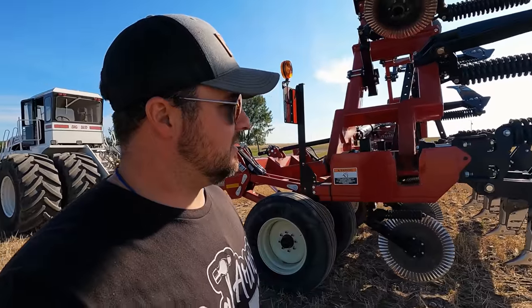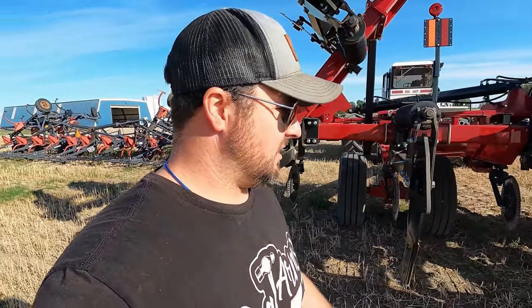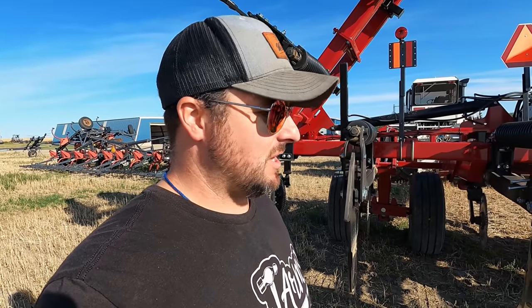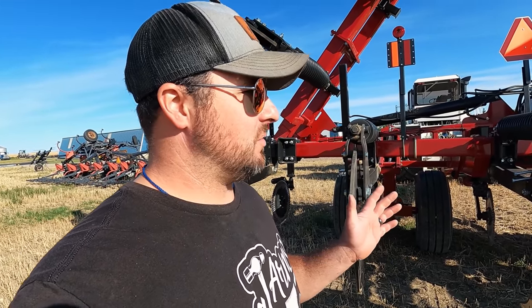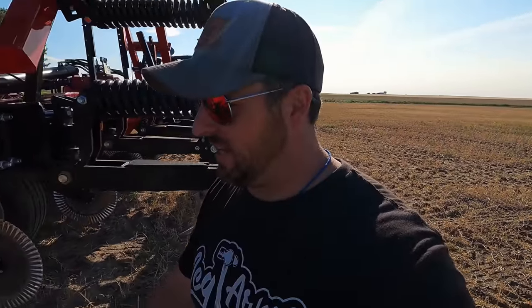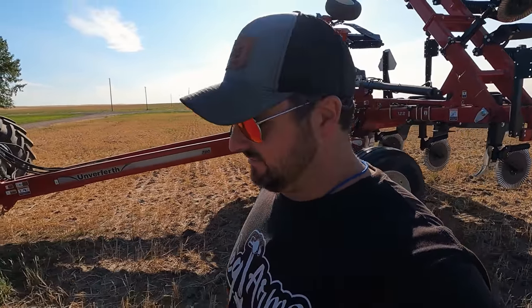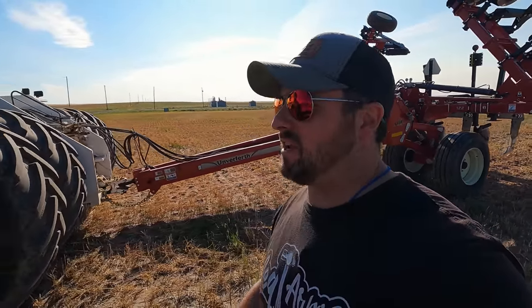But this thing is a beast. And I have snagged some pretty good sized rocks and it's ripping them out of the ground. So that's a neat feeling to know that we're gonna be able to take some of those rocks and remove them so we don't deal with them in the future. But yeah, let's use this and build that land over there. Let's get busy, guys. Big bud time.